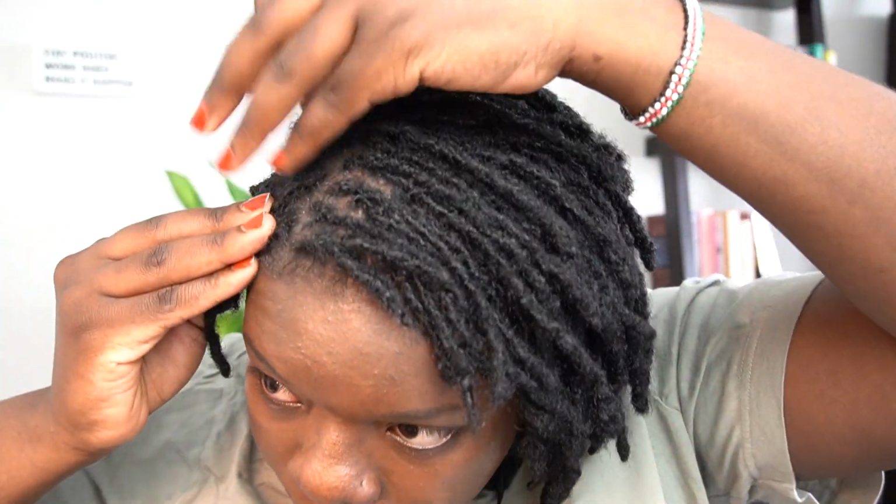So I would either be found having 2-strand twists, and what I'm gonna do right now that's different from different times that I've retwisted is I'm using a comb to separate the parts, because I've realized that when I haven't been using the comb, my sections have been kind of merging together and it's been hard to see where a new lock starts and another lock starts. So I'll just be using that as what you'll be seeing me doing.